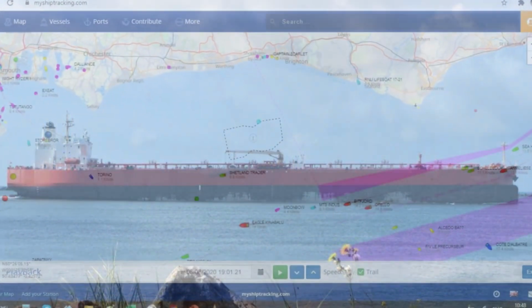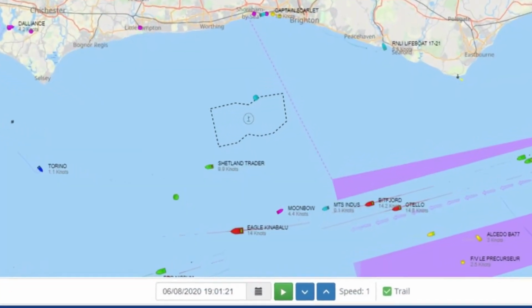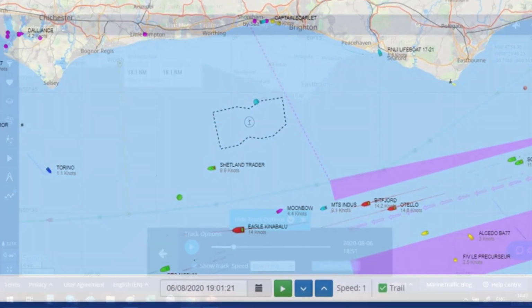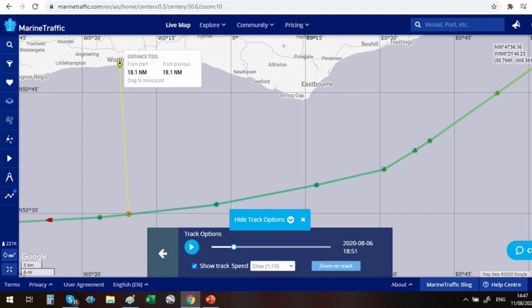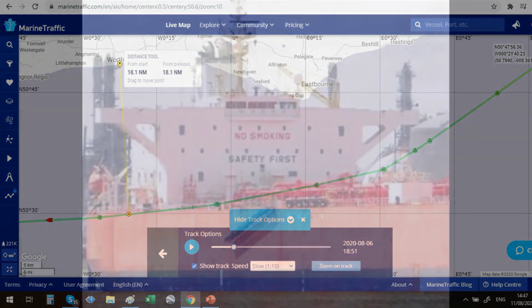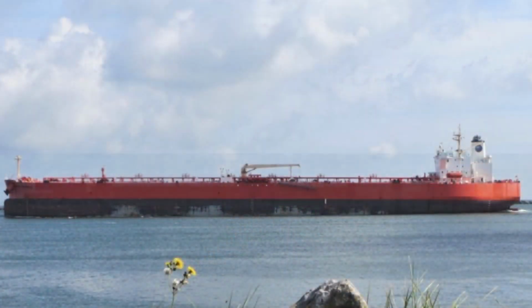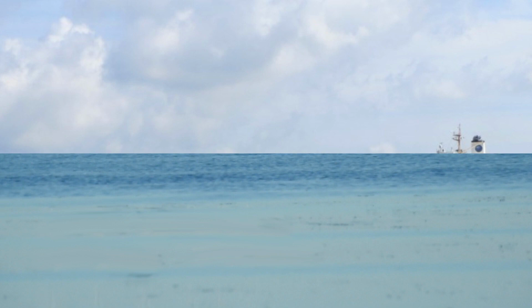The ship's location was tracked using myshiptracking.com. This is its location at 7:01. The thin red line shows its course. Its distance was measured using the marine traffic site. It was 18.1 nautical miles away from Dr. John, that's over 20 miles. At 20 miles, 32 kilometers, this massive vessel should have been hidden by 70 meters or 228 feet. Only the funnel of the ship should have been visible.